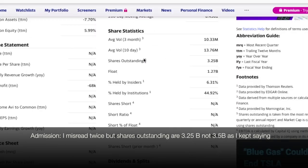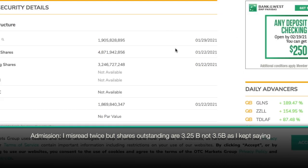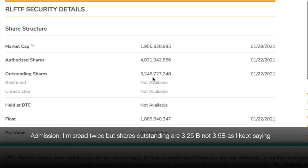If we look at some other places for shares outstanding, we see 3.5 billion. That would be as of today. The float and different things like this, percent held by institutions or whatever. We can also see a similar number here, 3.246, so round that up, that'd be 3.5 billion shares. That's as of the 22nd of January 2021.